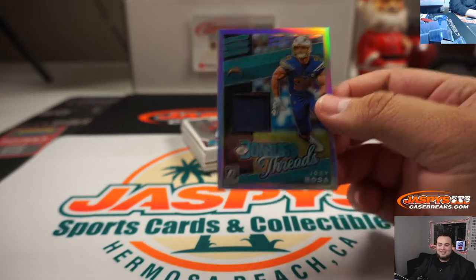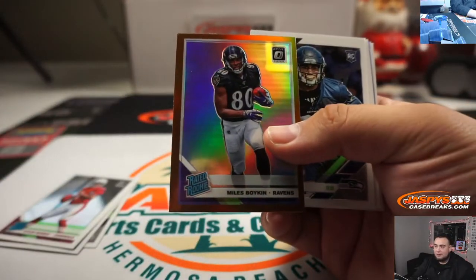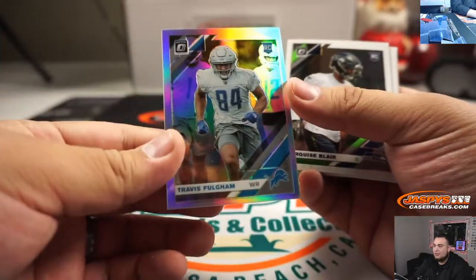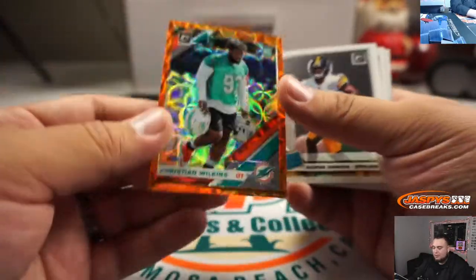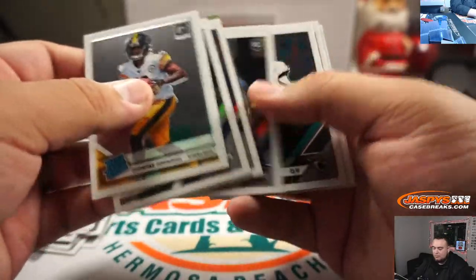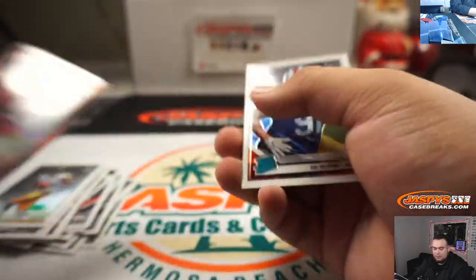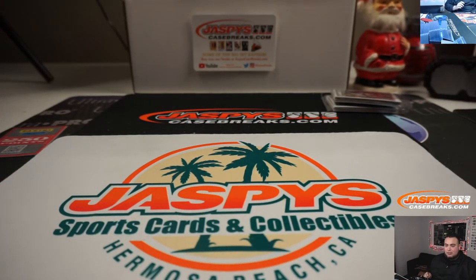Joey Bosa. Yeah, Francis will play, wouldn't he? Until I found out what it actually was. Christian Wilkins to 79. Zach Allen. Cardinals. Jay Remington with that one. All righty, guys. Done with all the collectors and hobby boxes. Now we're just going to do the two... Hold on, guys.